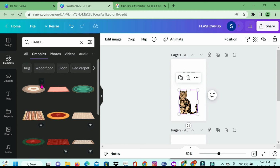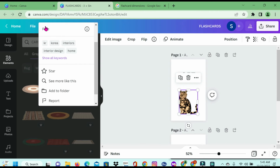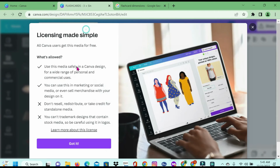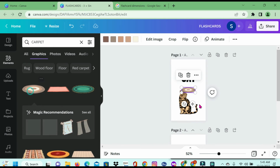This one is available for free, but guys, one way to check what's going on with the images that you're seeing is to just select the 3 dots that you're seeing here and just read through what's being said. So this says free. You can always go here, read what's being said, learn more about the license for the particular element that you're using. Let's grab this one and put it below the cat.